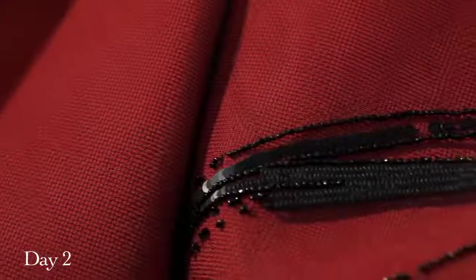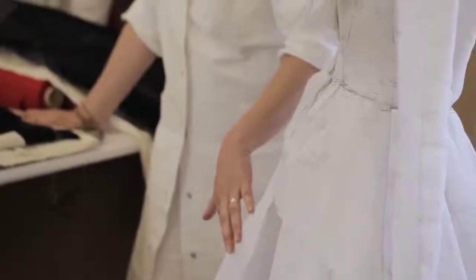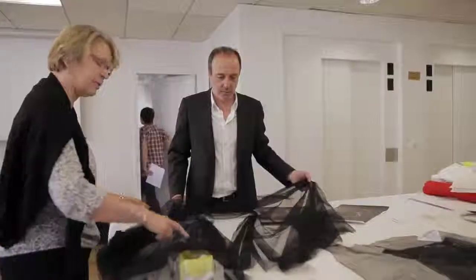The pieces of tulle are now ready. The embroiderer comes to the Dior Couture ateliers for a briefing.